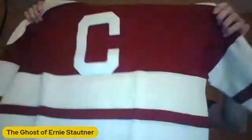But anyways, here it is, ladies and gentlemen. Now, this is not a Steeler jersey, nor a jersey of any of the 32 NFL franchises, but ladies and gentlemen, I present to you this right here. Now, some of y'all are asking, what is this? Well, it is a Canton Bulldogs jersey. This is a Canton Bulldogs jersey. And who are the Canton Bulldogs?